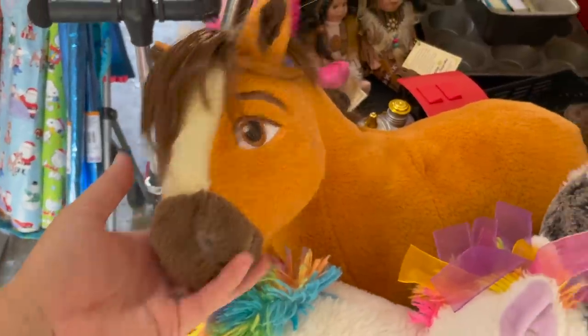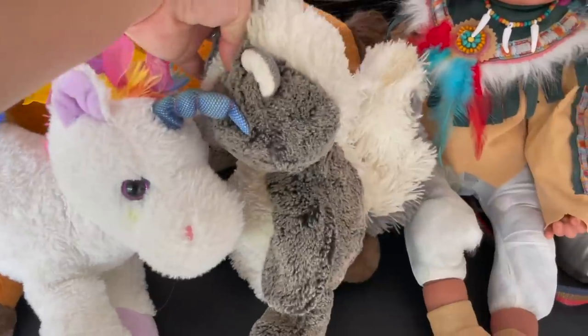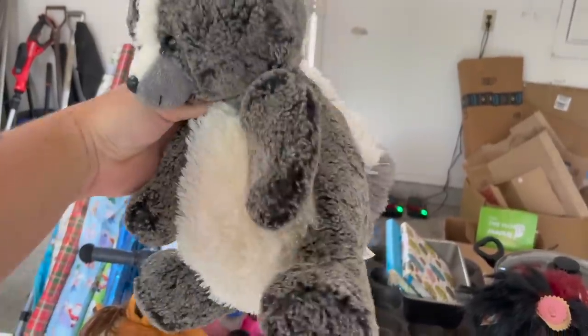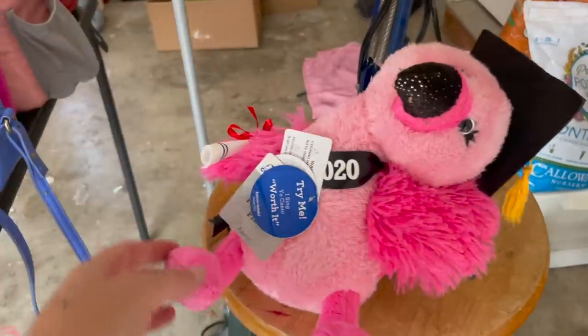This is a spirit horse, just a little unicorn pony, and this cute, is this a skunk or a raccoon? That's gotta be a skunk. Yeah, that's a skunk. So there we go, a cute little skunk. This little class of 2020 flamingo, I think it sings. Let's see if it works. Its neck is so lopsided.